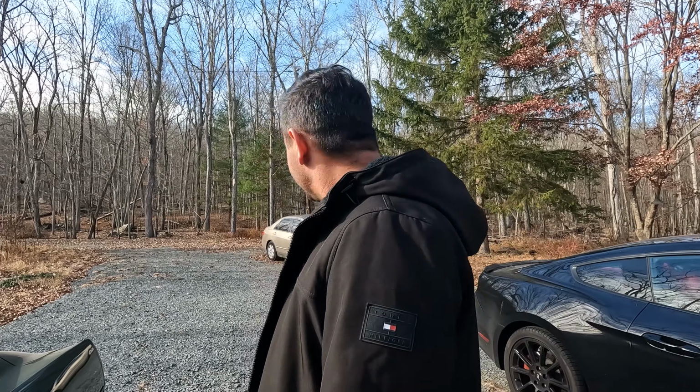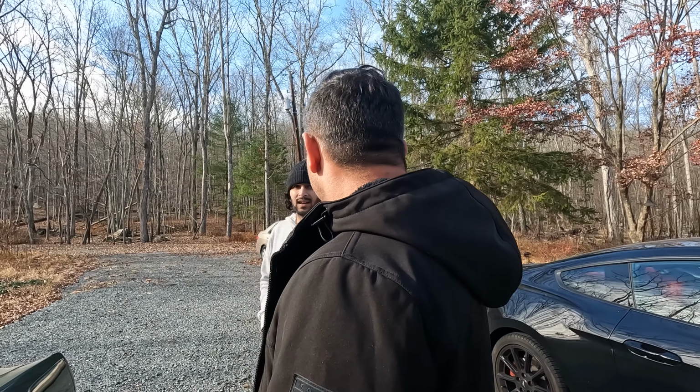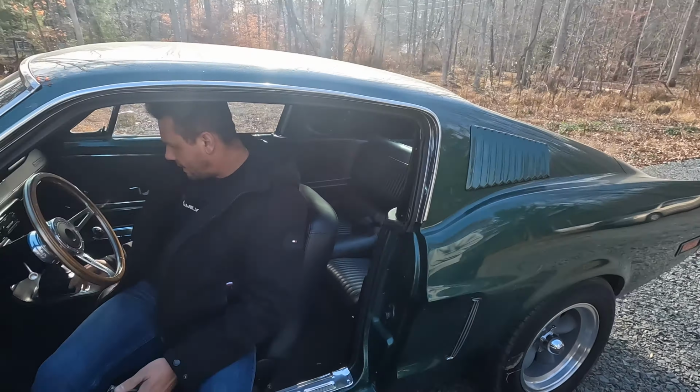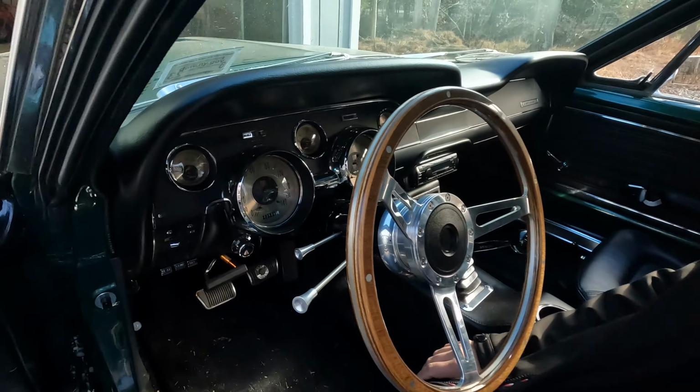And that car, well, you have to do a Coyote. Yeah, it's reinforced, the frame, everything. Independent front suspension, all that. Oh wow, I like these a lot. Yeah, the classic instrument, I love it.